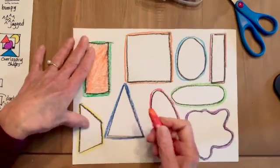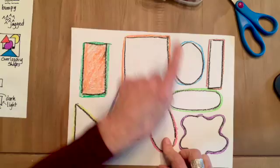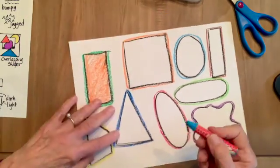All right, that one's done. So now I'm gonna move over here, and the next door color is this beautiful, brilliant blue.